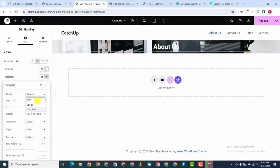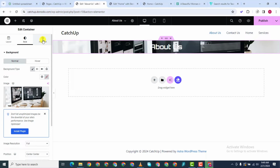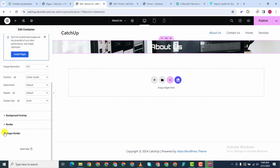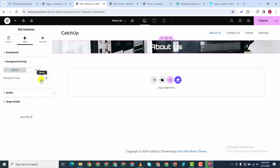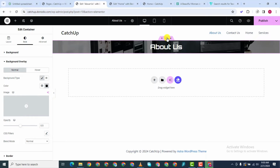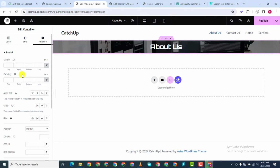Orbitron. This is Orbitron. We have added it there. 700. And then I want to come to, still on the style tab, want to give this a background overlay of this. Let it be dark, even darker. It doesn't need to be too visible.